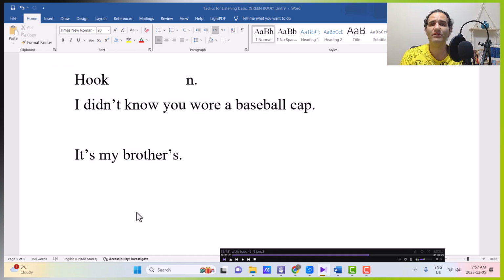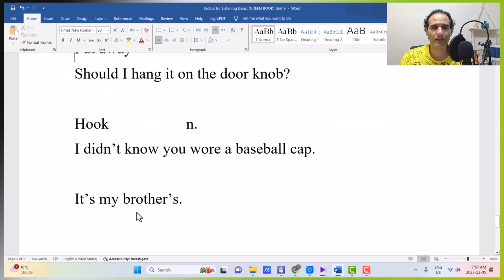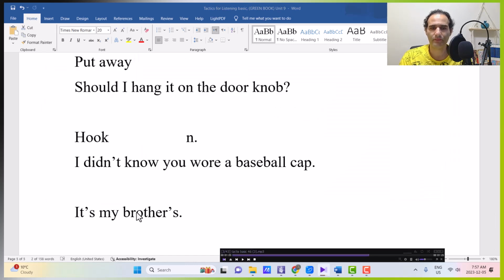So your summary for the part, and mine: the boy is trying to find a place for a baseball cap. He wants to put it away. And she suggests he put it on the hook behind the door. It's not hers. It is her brother's. You see? Use the words that you know. For example, we have the word hook here, and the words put away here. I tried to use both of them, okay?